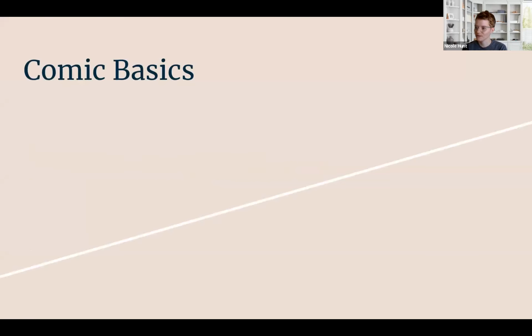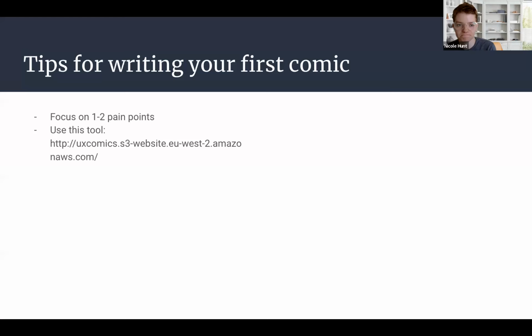Okay, so we're going to move on to comic basics now. The big tip I have when you're writing a comic is to focus on only 1 to 2 pain points. If you go more than that, it's going to start getting super detailed and a little bit too much information. Since comics are so compact with information, if we put too many pain points in there, it's going to be overwhelming to our audience. We want to be very to the point when we're creating these comics.